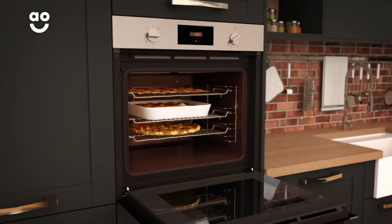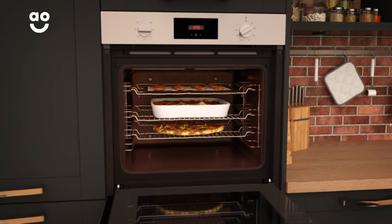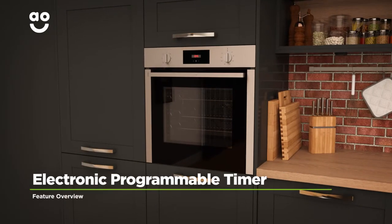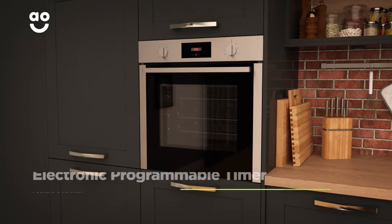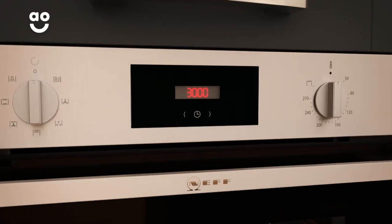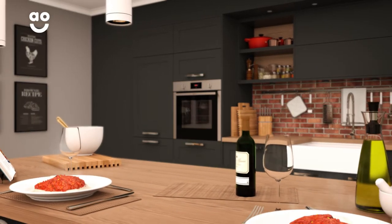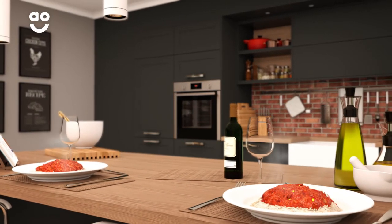And because of the forced air travelling in different directions, even when you're checking on your meals, little heat is lost. This model has an electronic programmable timer to help you keep track of your meals. Simply set the cooking duration and an alarm will alert you when it's time to remove your food. This helps you to check on your food's progress so your meals are always cooked to perfection.